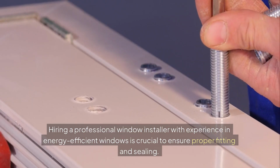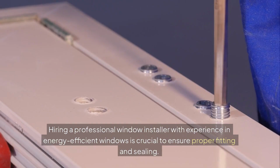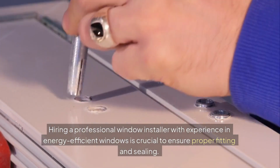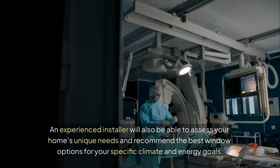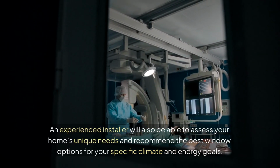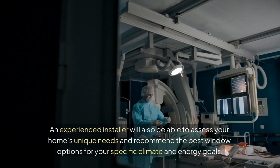Hiring a professional window installer with experience in energy-efficient windows is crucial to ensure proper fitting and sealing. An experienced installer will also be able to assess your home's unique needs and recommend the best window options for your specific climate and energy goals.